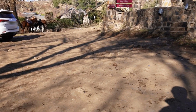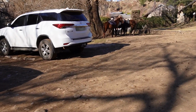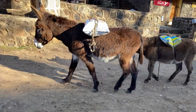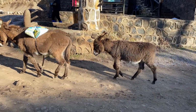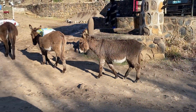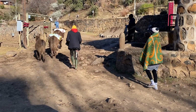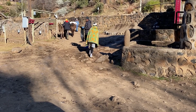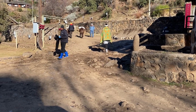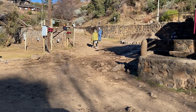Riding the sure-footed Basotho ponies here in the mountains at least once is part of the Basotho experience. Donkeys are about as ubiquitous as Toyota vehicles here in the mountains. So we will see some donkey and horse parks in town. Gumboots also quite common, and the Basotho blanket. So we are going to see someone later to tell us more about Basotho blankets and their significance. So off to town we go then.